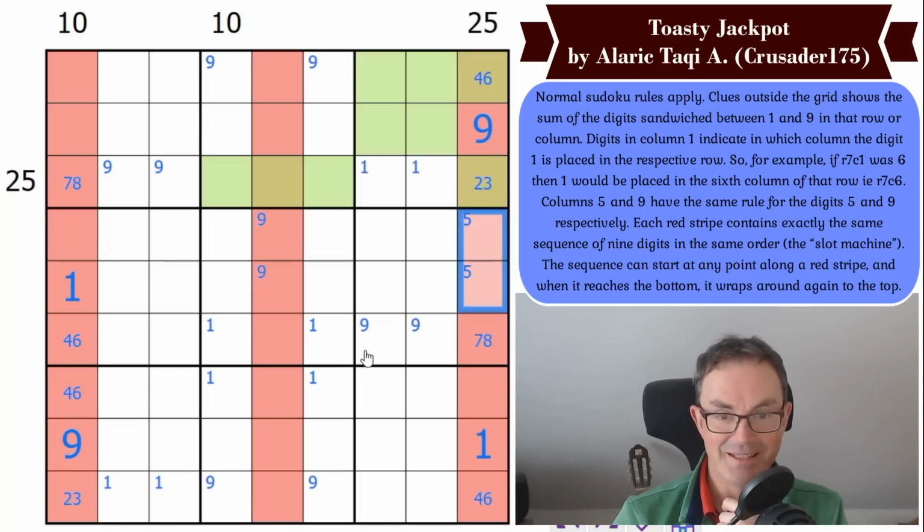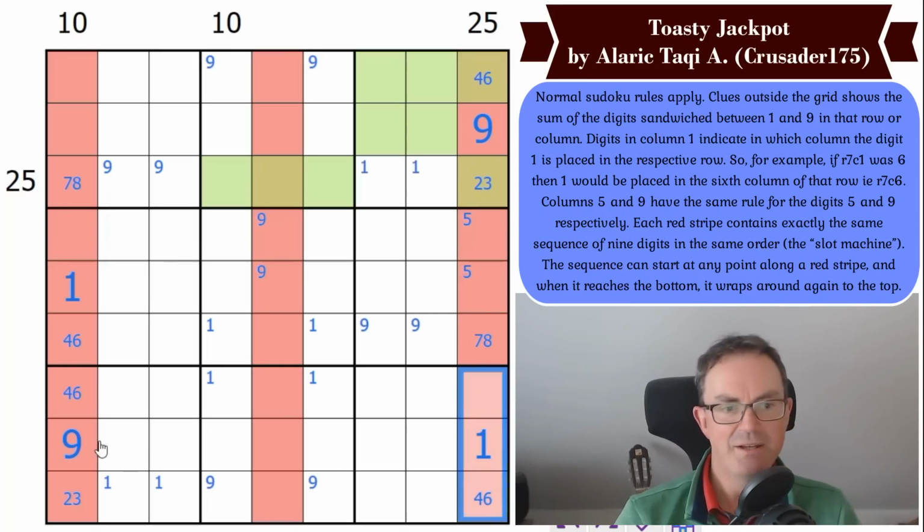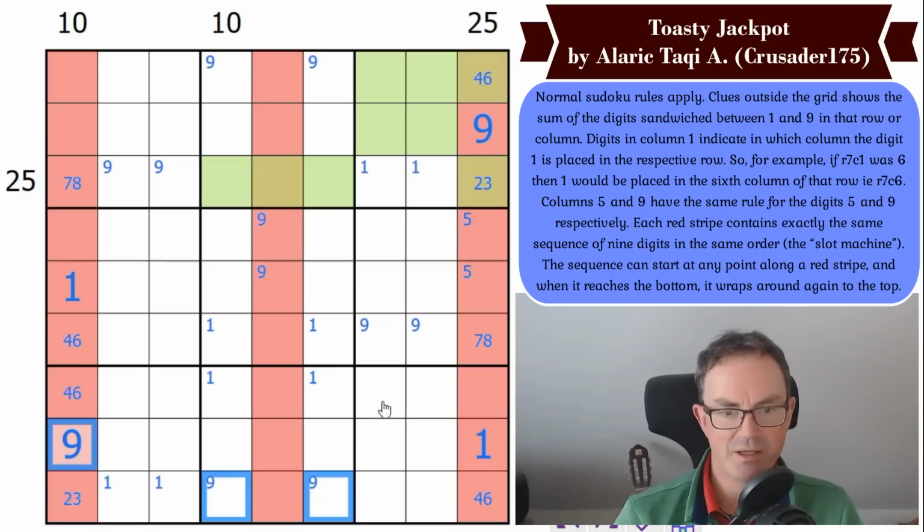I don't know what this means. I'm trying to work it out, I promise you. This square, by entropy. Oh yeah, I was going to do it by entropy. I can do it by Sudoku.